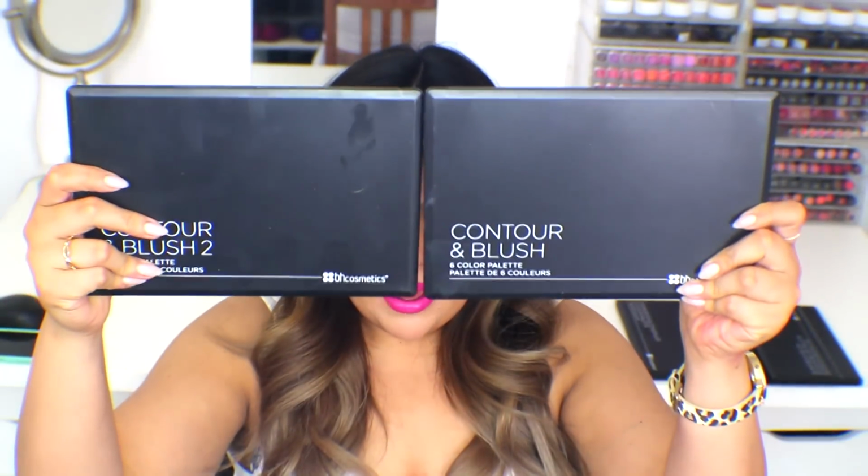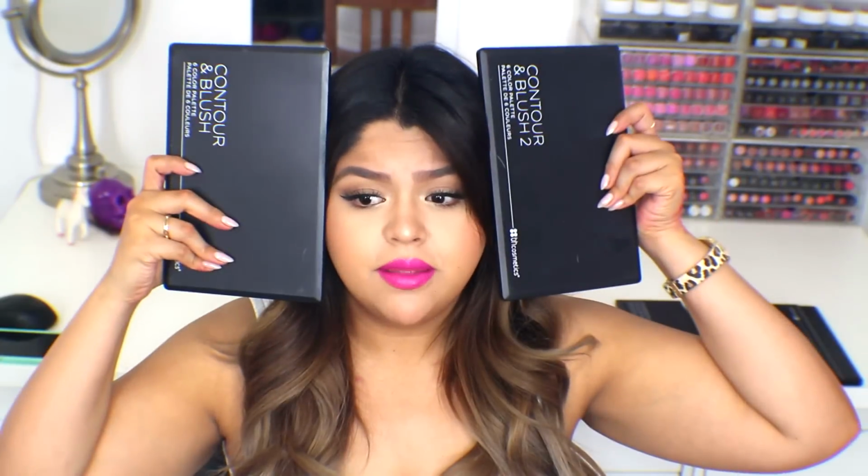And yeah, so then the next two things I got were the contour and blush palettes that are these. So it's basically you get blush, contour, and highlight. So I thought these were going to be really small and they came out to be huge. They're bigger than my head. They're super, super nice.